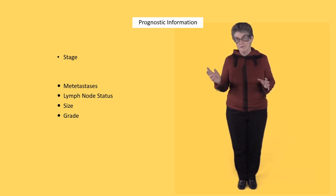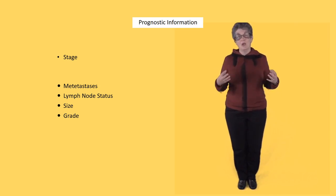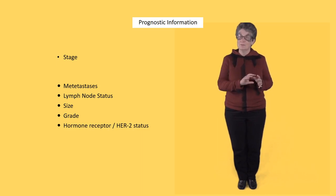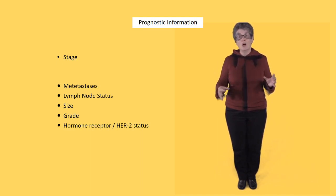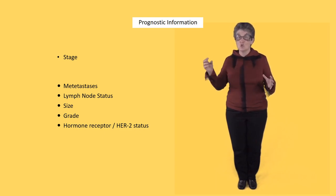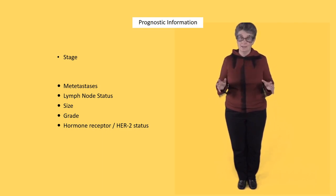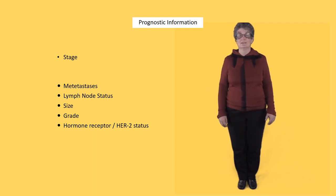In addition, every breast cancer will be stained for estrogen and progesterone receptors, because if they're present, the woman can be treated with tamoxifen or aromatase inhibitors to switch off that estrogen or progesterone receptor. They act as growth drivers. So if we can switch off the growth of the cancer cells, well, then we can make the cancer go into remission. The last thing we test for is HER2 status, and we'll talk about that in a few slides' time.